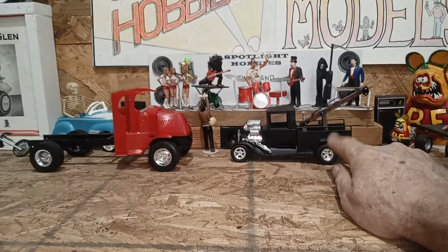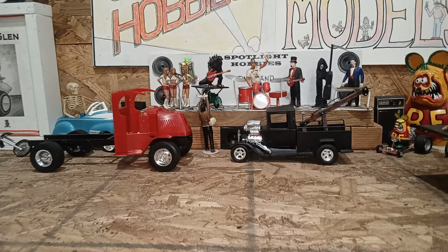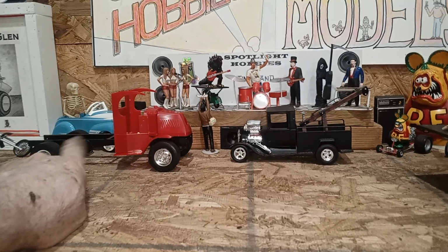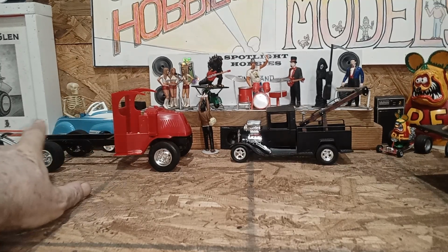Alrighty, now I gotta move this up. I'm waiting on parts. But next show you'll see a bunch of stuff on that. This guy, I was gonna start the bed. I was gonna have the bed on it.